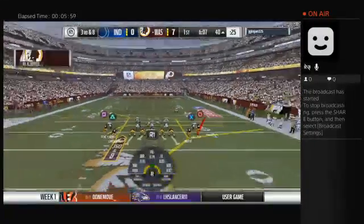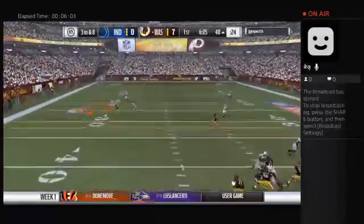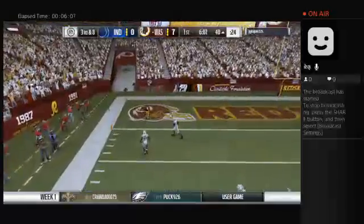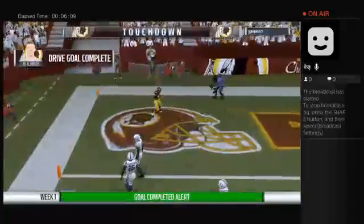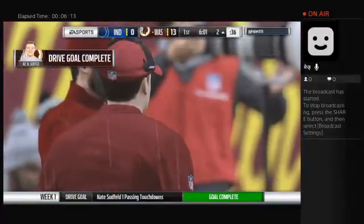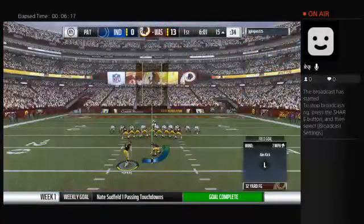On third down, he'll drop to throw. He finds his target. It's Crowder. Touchdown, Washington. Jamison Crowder, 40 yards. And the Redskins find a way to stretch their lead.